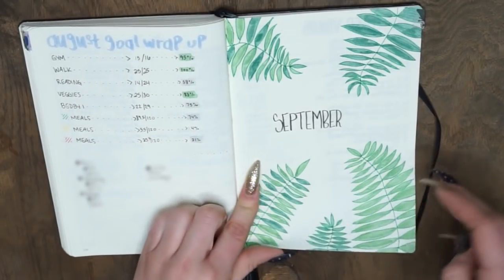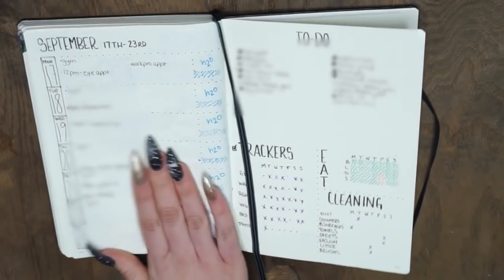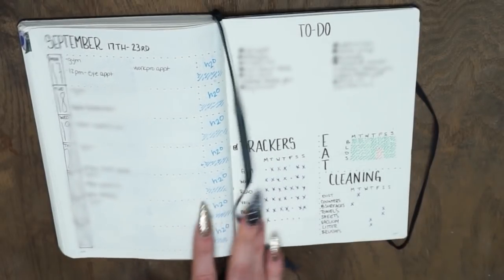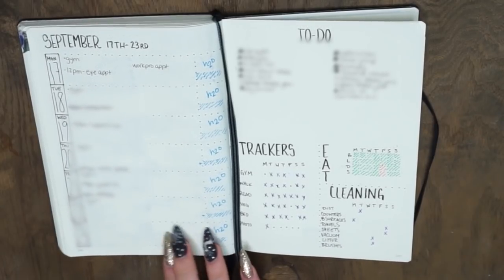We have September, and we're getting near the end now. And that was the end. So this is how my bullet journal spread looked. So this was basically the spread that I used for my entire year, and I only switched up my weekly spread recently, which I will show you just because I thought I switched it before the end of the year, but turns out I did not.